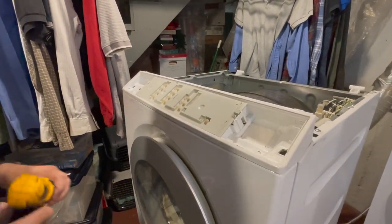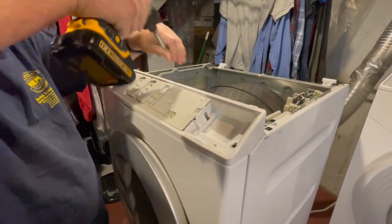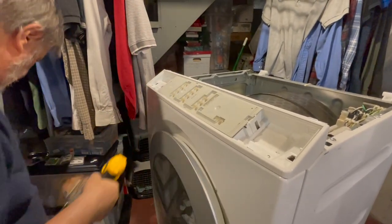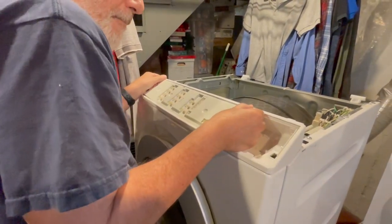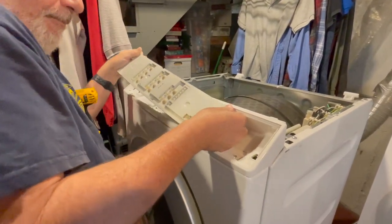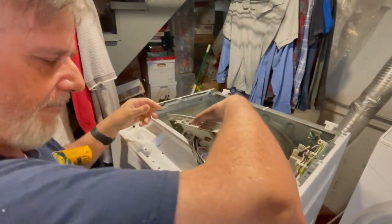Take our T20 Torx. Pull out the control panel. Two screws. This should just lift. I don't know if it lifts right up. It does have some snaps in there. There we go. All right, we're just gonna put this right here for now.